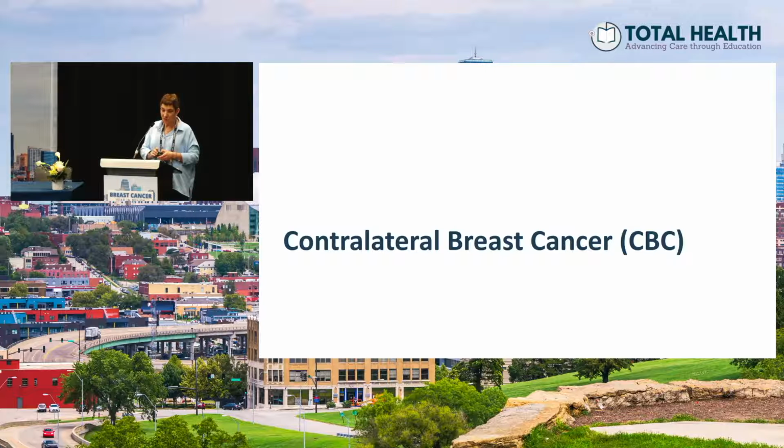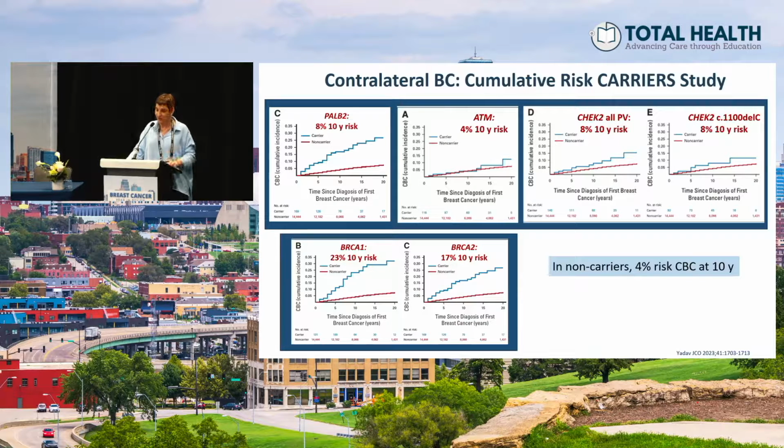I want to spend a few moments talking about contralateral breast cancer risk, because there, again, have been some interesting publications, and I really took the year in review seriously. So I tried to look at what was new in what we're talking about. From the carrier study, this was a study that looked at the contralateral breast cancer risk, the cumulative risk, in mutation carriers based on their gene. And again, we know what's up there with BRCA1 and BRCA2, and I'm going to show you a bit more detail. For PALB2, there was also a marked increased risk for contralateral breast cancer. But for ATM and CHEK2 carriers, there was not a significant increased risk for contralateral breast cancer.